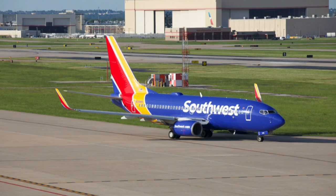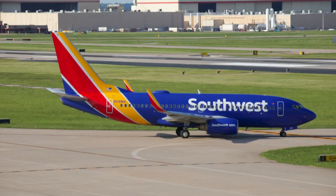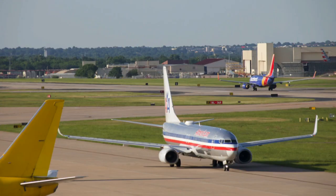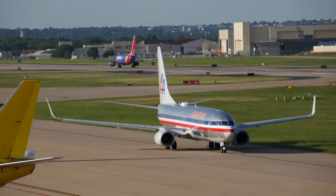So looking good right here with 219 Whiskey November. And then over here, a couple more shots of it taxiing, was being very conservative, but there goes the CRJ, and then here goes the Southwest, and here she comes. What a way to finish off the day, everybody.